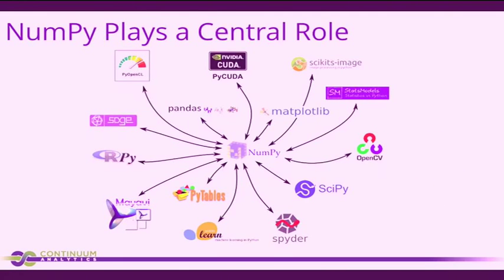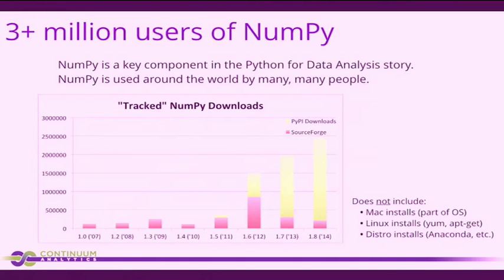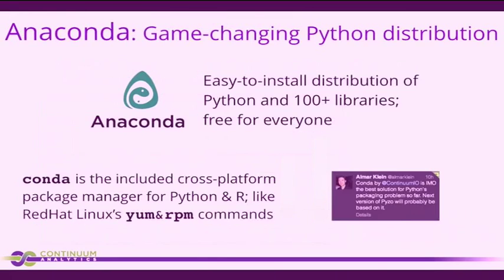Now, NumPy plays a central role in the kinds of tools that we build. It's at the center of a large stack of data analytics libraries. There's a lot of users of NumPy, actually. I think about 3.5 million. It's hard to tell because they don't ever tell me. They don't write home and send me a postcard. Sometimes it'd be nice to actually get a sense of who used it.